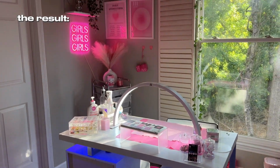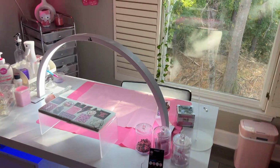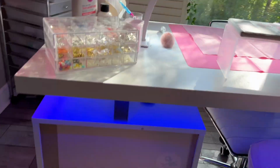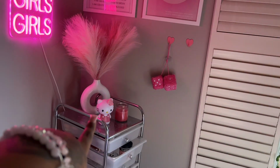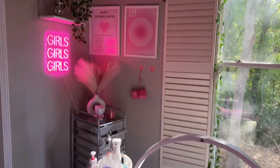Okay, so this is the final product. Cute. So I got everything on my desk. I added these LED lights under. I added these dice, this Hello Kitty. And yeah, hope you guys enjoyed.